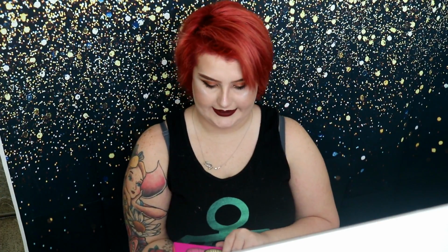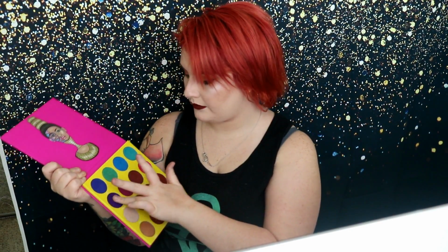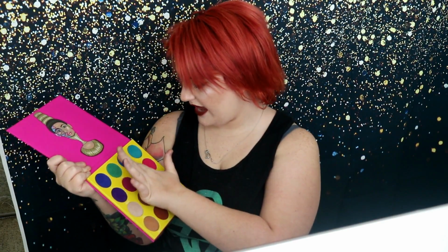Masquerade palette by Juvia's Place. You guys, this is my favorite color neutral palette ever. The pigment on these palettes and just the colors they have. Do you see that? Do you see that? And I was barely pressing on these shades. These shades are just the most perfect mermaid tones. I really like mermaid tones for colored eyeshadow.